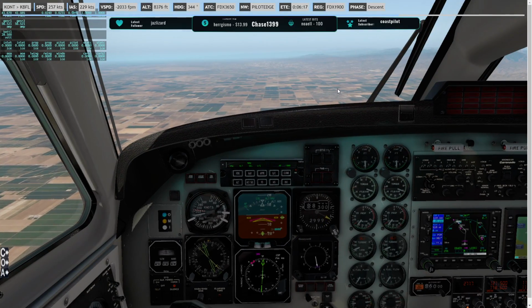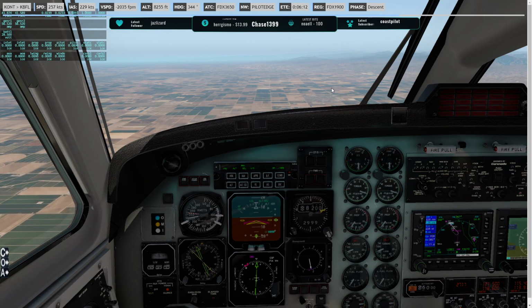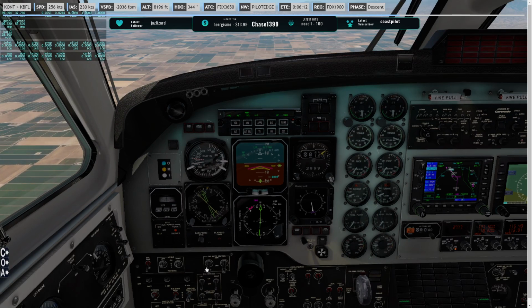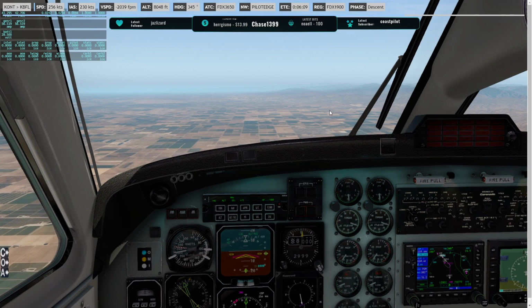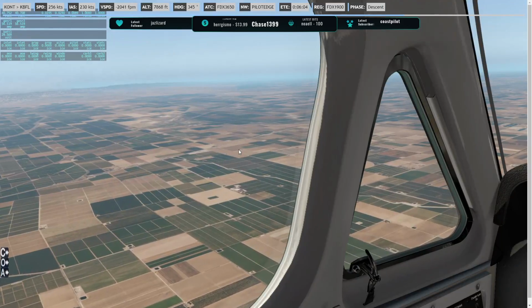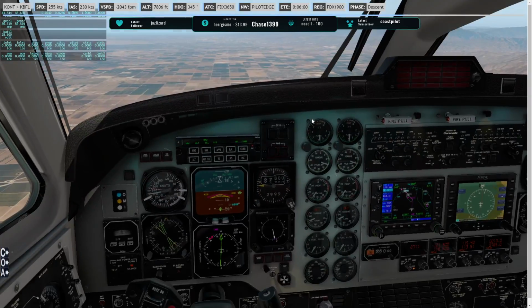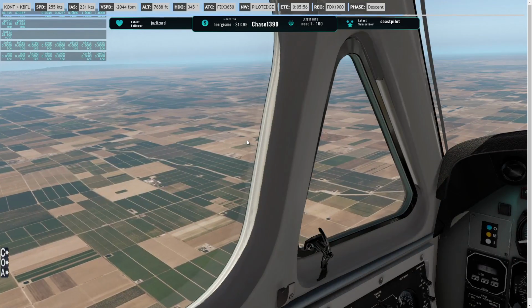9510 Lima, which approach was it? That was RNAV 32. Do auto ignition. 9510 Lima, roger, cleared direct Shafter, cross Shafter at or above 3000, cleared GPS runway 32 approach. Cleared direct Shafter at 3000 and cleared for RNAV 32 approach, 9510 Lima.